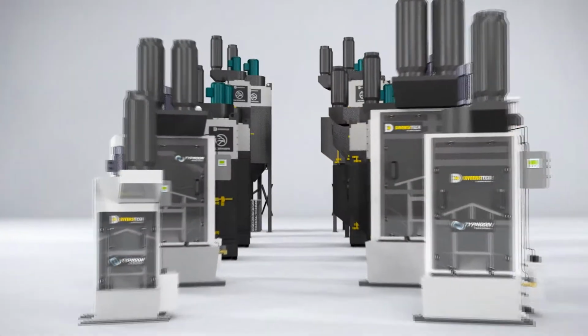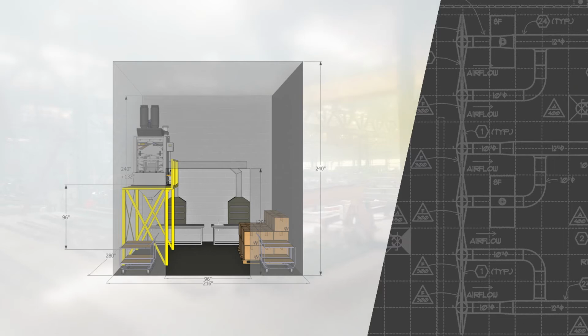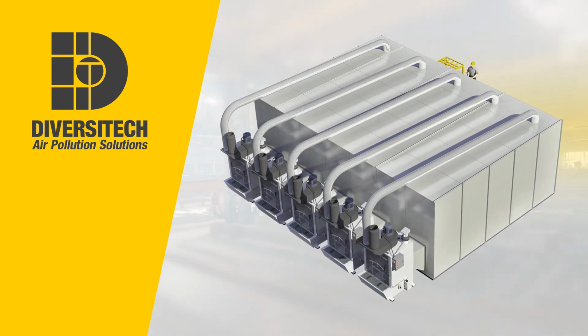Diversitech has several models of both wet and dry central dust collection systems. Our in-house engineering allows us to offer turnkey packages that include full ductwork and installation, ensuring you have the right equipment the first time.